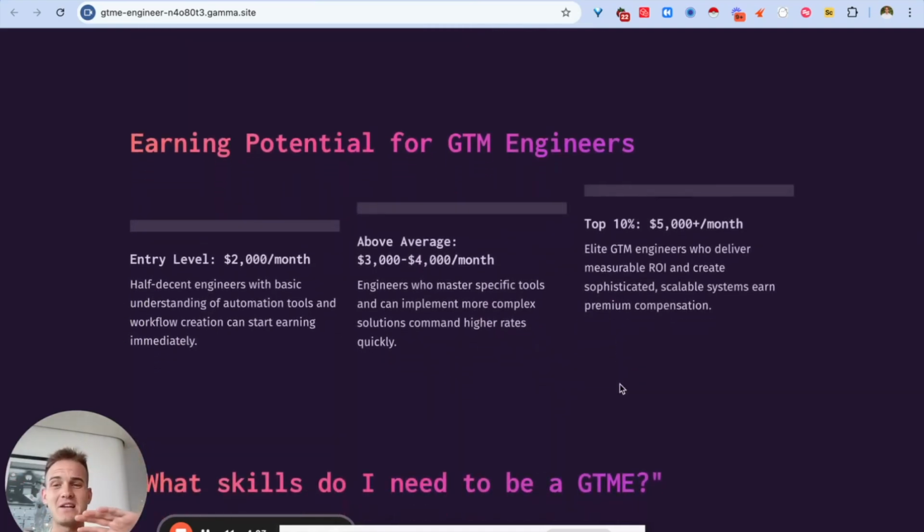So the earning potential, once again, I absolutely hate to talk about the money side of things in these types of videos, but entry-level roles probably start at about $2,000. Now, that's assuming that you are an actual go-to-market engineer, not just a lead list builder for the business. So essentially, half decent engineers, the way that I see it, will start at $2,000. And that's what I would always start go-to-market engineers with for the time being.